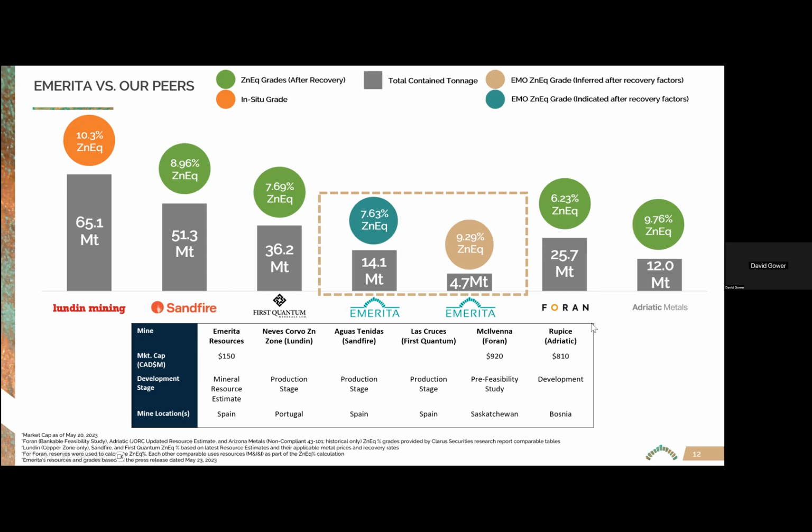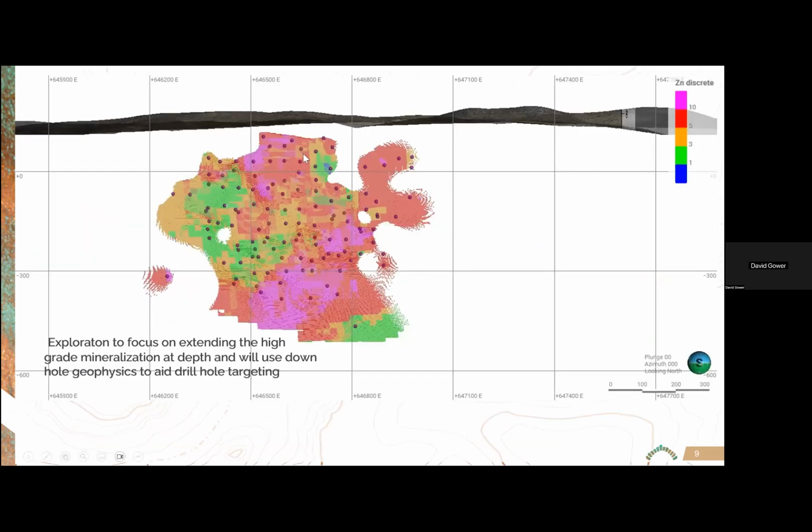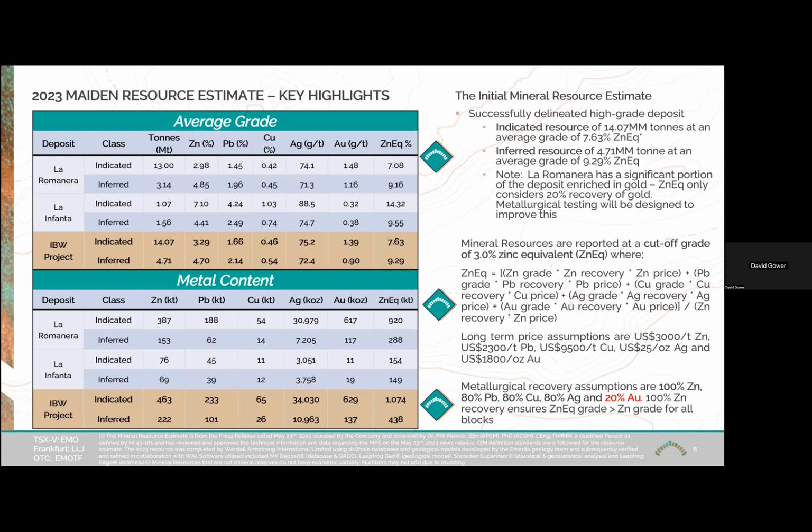And of course, Adriatic, and if you look at the market caps of these companies relative to Emerita, which was 150, I think it's closer to 100 right now. This resource stacks up very well, but particularly because it's at surface. We're talking about resources that are from essentially surface down to more or less 500 meters. So it's a very shallow system at this point.